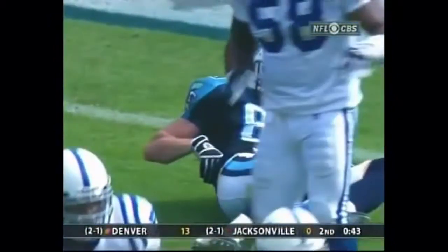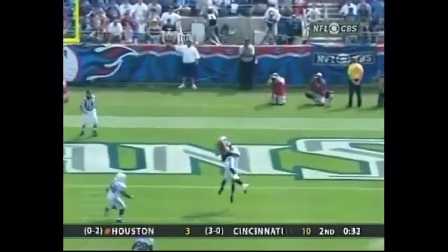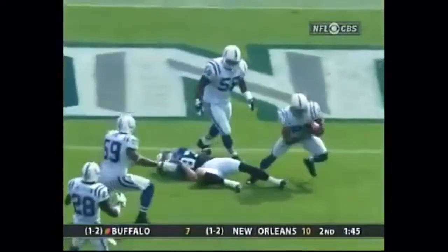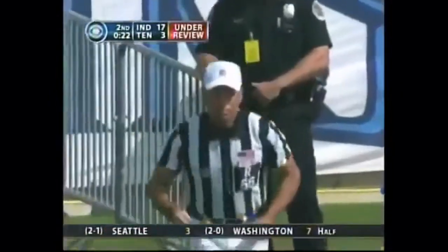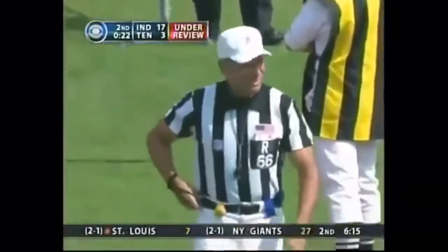Remember, this is inside of 2 minutes, so this will be reviewed up in the booth. Not in a challenge situation. This is the first charged timeout, Indianapolis. The ruling on the field was a catch. The runner was down by contact. Well, they've got a ruling, and we'll see what it is. And I don't think the crowd here in the Coliseum is going to like it.